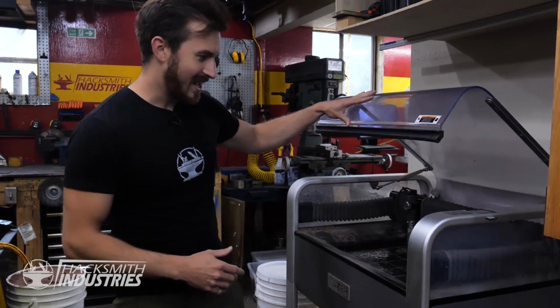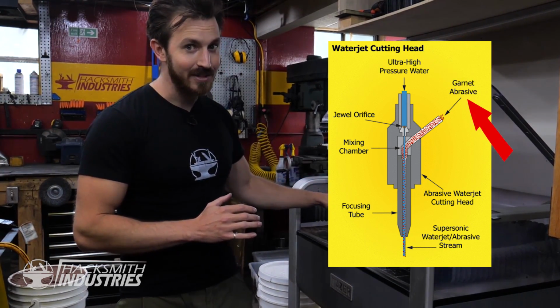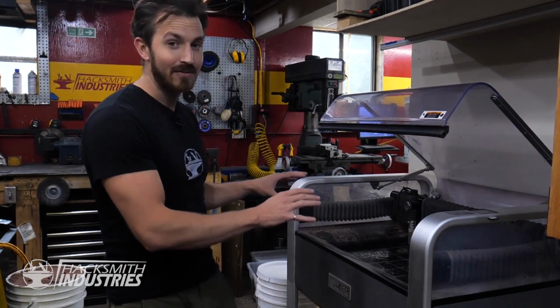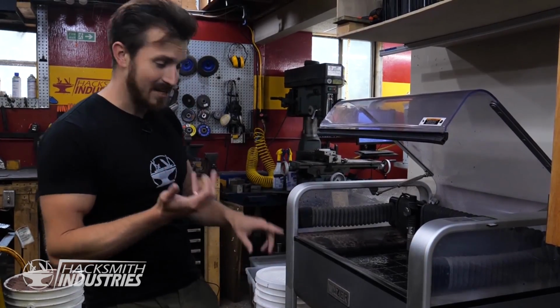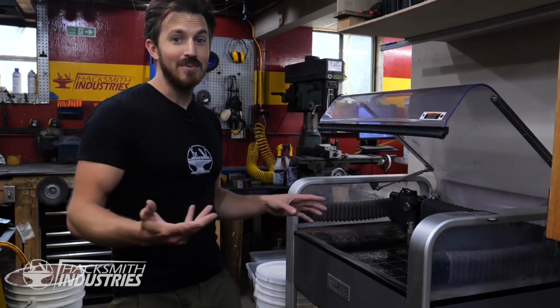So how does it work? It actually uses a high pressure stream of water mixed with a garnet abrasive to cut through almost any material. In fact, this is capable of cutting through 1/4 inch material and pretty much anything. Titanium, stainless, copper, brass, glass, ceramic, wood, you name it, this will cut it.